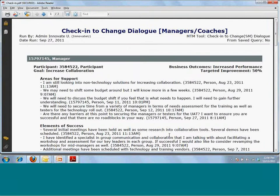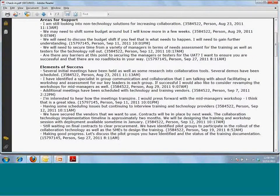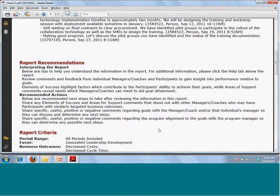Last, the dialogue report. This lets you see the comments submitted by your participants and managers related to the goals created. Having access to qualitative feedback related to the goals will help you gain insight into the participant, manager, and coach actions and conversations. As you'll notice at the bottom of every report, you will find report recommendations, which supply you with information and ideas around interpreting the data.